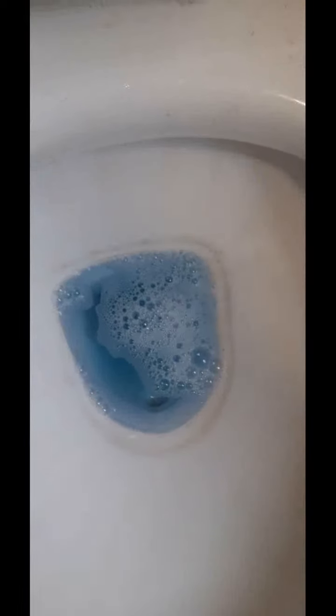So, now we flush it. It's going to go all the way around. Then it goes down. I think instead of buying this expensive plumbing stuff, which is an acid in itself, I think it'd be better to use the laundry soap because it's cheaper. You still get the same clean.